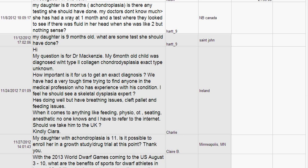And I'm not sure that going to the UK will necessarily help, but there are skeletal dysplasia centers in the world. The group in Great Britain at Great Ormond Street would be a good resource. Obviously, there's a few centers in the United States that could help as well.